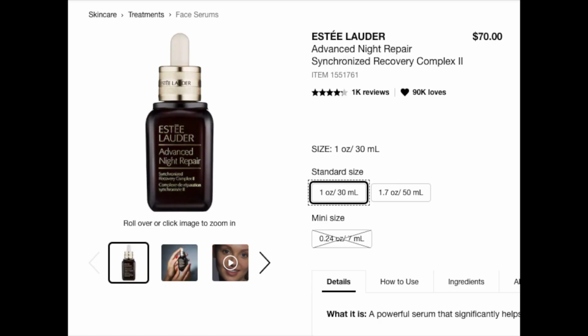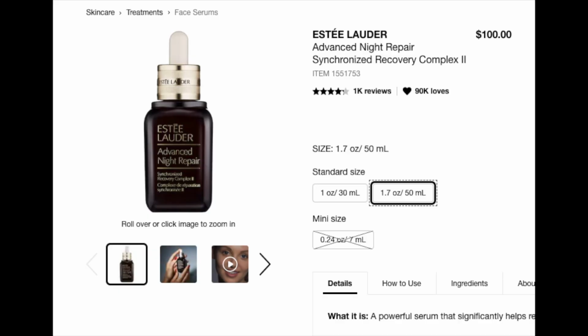Now, of course, I want to address at the very beginning that this is a very expensive serum. Now, the 30 ml retails for 70 American dollars. This is the 30 ml, 70 American dollars. And the 50 ml, the even bigger size, retails for 100 American dollars. And if you don't know, I actually live in Canada, so for the 30 mls, I paid almost $100 for this serum.